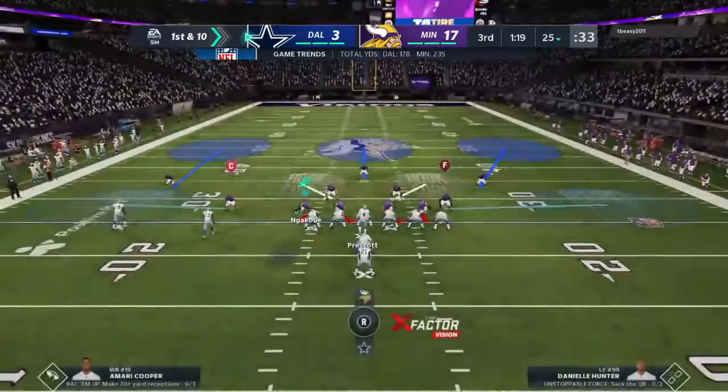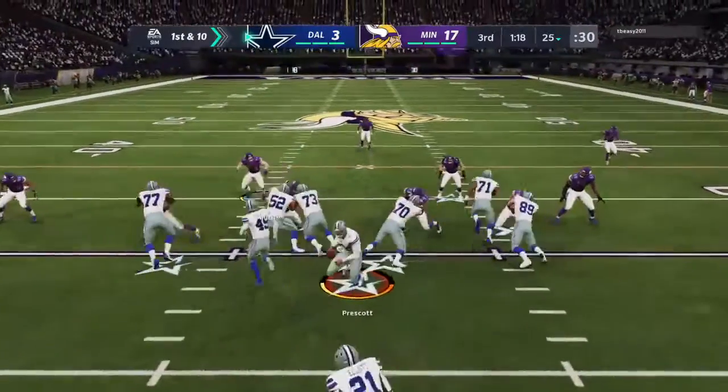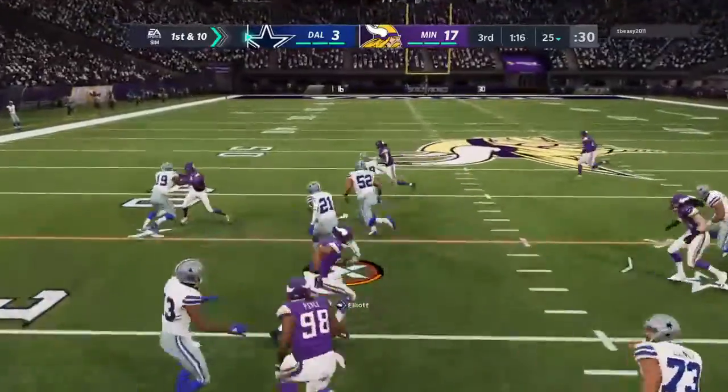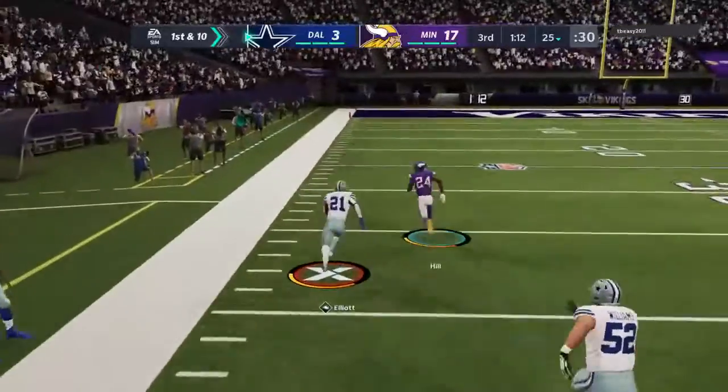About set for this next drive by the Cowboys offense. And they'll be looking to atone for last time's mistake of fumbling inside the red zone. Certainly they don't want to do that again. And so much emphasis placed on red zone offense.